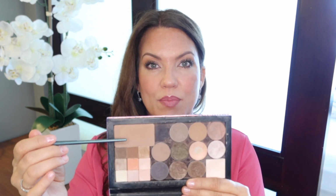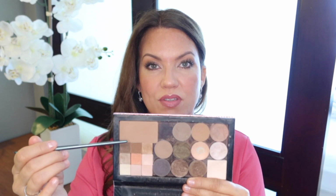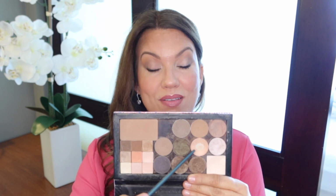I'm not in love with it yet, but I like it. This is by Makeup Forever. I forget what this shade is, but I use it as a bronzer. These eyeshadows here are all Fit Glow Beauty. They don't sell them anymore. And, you know, I've hit pan on this shade right here.